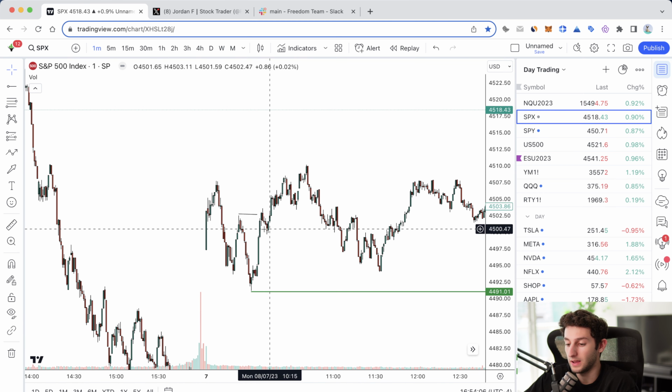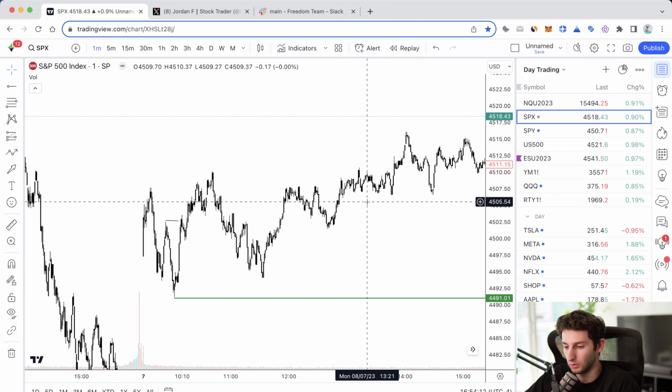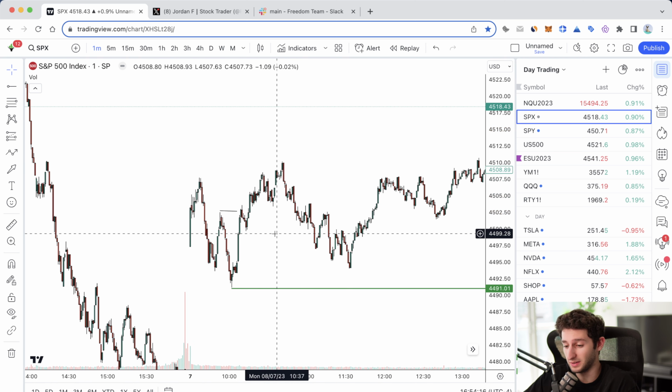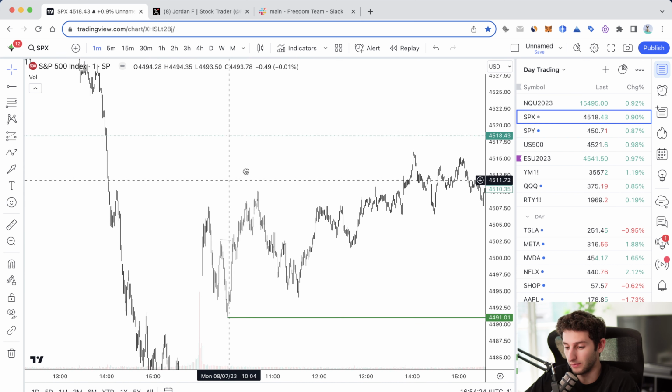So I got in and this thing just consolidated pretty much the rest of the day. Slowly grinded up, slowly went a little bit higher. To me, that's not an issue, right? I simply got in long, stopped at the low, set my targets, and walked away. Did not do a single thing else. Very, very simple, very easy to trade.